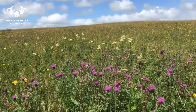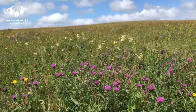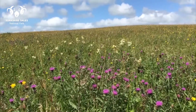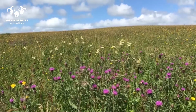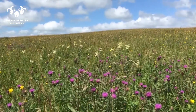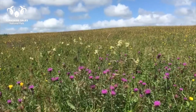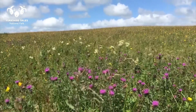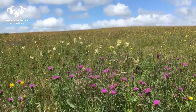So here we are in one of our upland hay meadows. This is at the stage of just getting ready to cut. We're about middle of August at the moment. This hasn't had any stock in it since about early May, and as you can see there's a big crop of grass on it with all sorts of flowers in it, and this is just ready to mow.